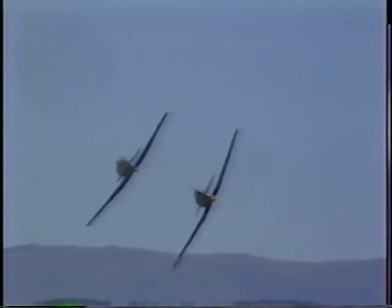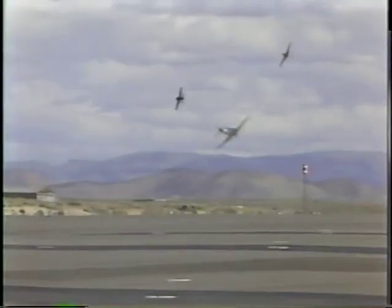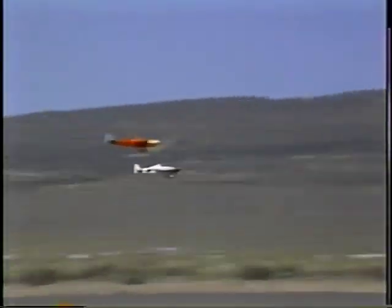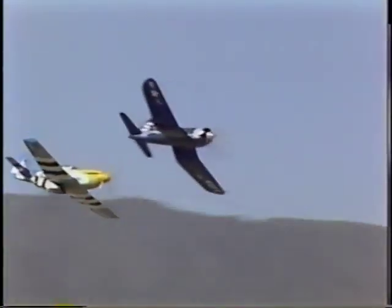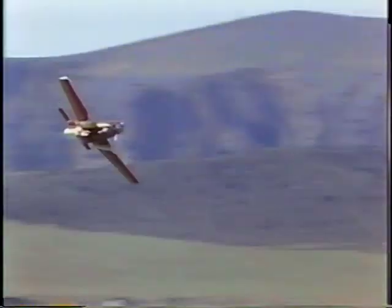The National Championship Air Races at Reno, Nevada. A tradition in aviation. 22 years of world-class appeal that keeps pilots and spectators coming back for more. There were no losers here at Reno in 1985. Just about everybody got what they came for. Excitement in the air.